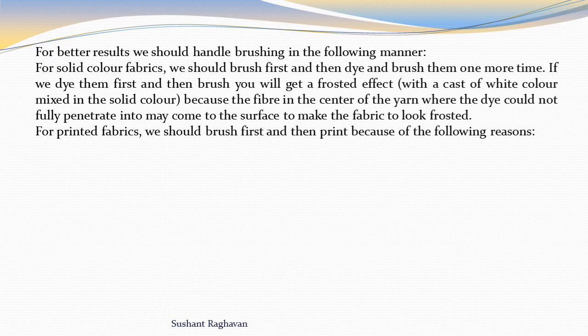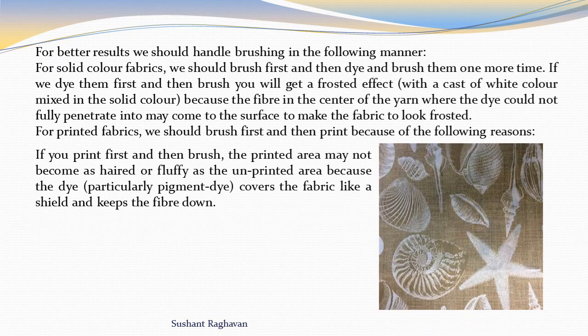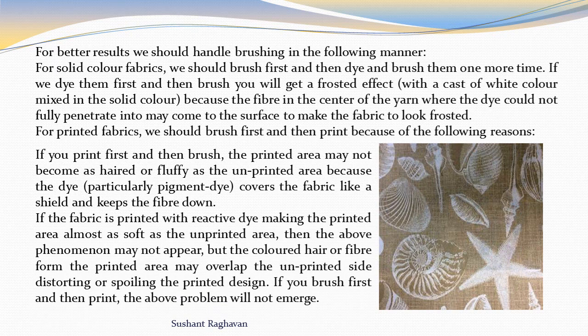For printed fabrics, we should brush first and then print because of the following reasons. If we print first and then brush, the printed area may not become as hard or fluffy as the unprinted area because the dye, particularly pigment dye, covers the fabric like a shield and keeps the fiber down. If the fabric is printed with reactive dye making the printed area almost as soft as the unprinted area, then the above phenomena may not appear.